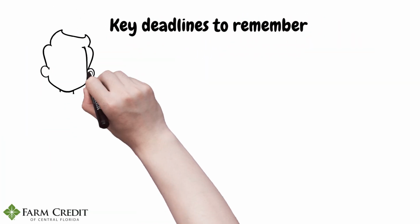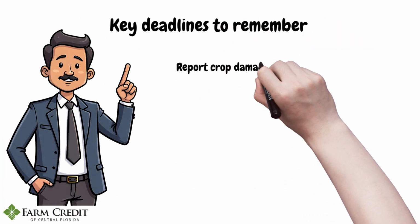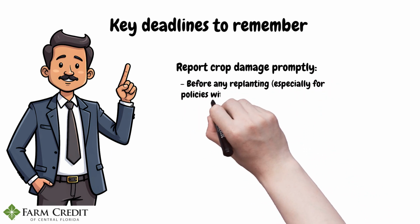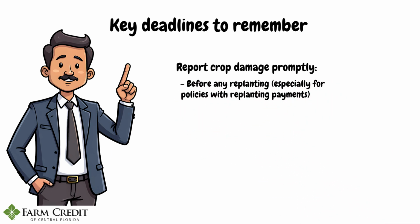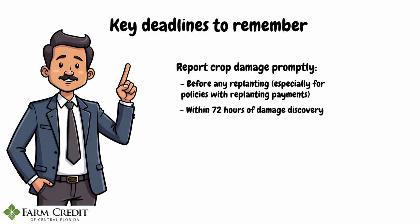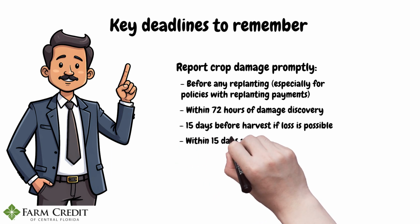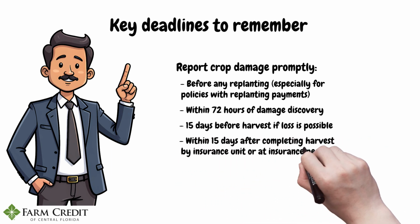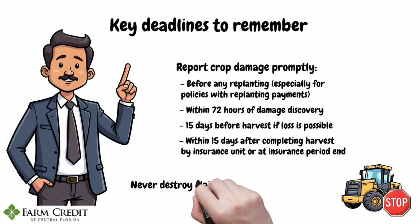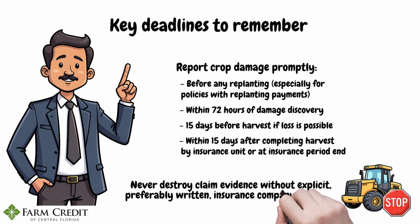Key deadlines to remember. Report crop damage promptly. Before any replanting, especially for policies with replanting payments. Within 72 hours of damage discovery, 15 days before harvest if loss is possible, within 15 days after completing harvest by insurance unit, or at the insurance period end. Most importantly, never destroy claim evidence without explicit, preferably written, insurance company approval.